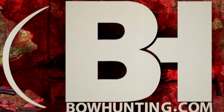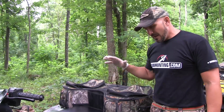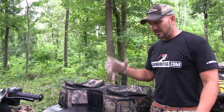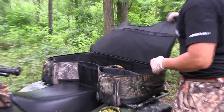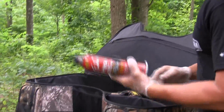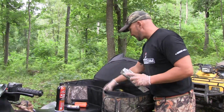All right, we made it to my spot. I'm going to go check my Stealth Cam, make a few mock scrapes with some Tink's Power Scrape. One thing I want to tell you guys, if you use an ATV like I do, this Moose Bighorn bag is a perfect thing to use to get everything up here without getting everything muddy and dusty and destroyed. And you can see I've got everything in here I need to make my mock scrape. I've got my V-Tech, my power gel, I've got my scrape gripper. I can keep them all in here and nothing gets dirty or messed up.